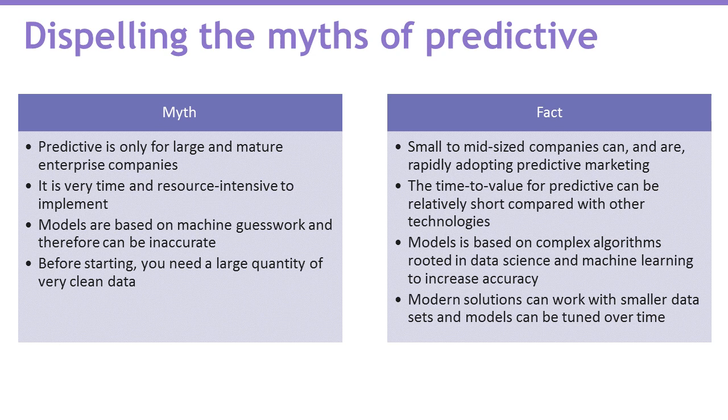Number three is that models are based on machine guesswork and therefore can be inaccurate. So yes, predictive modeling done well is super robust and complex, but there are very simple ways to evaluate the performance of a model even before it's put into production, and even more ways to do so once it's operationalized, which I'll share later in our webinar.